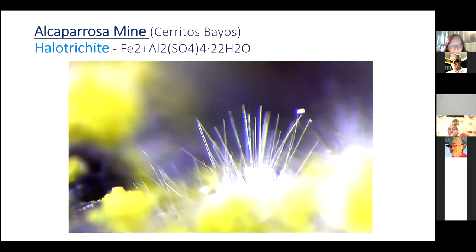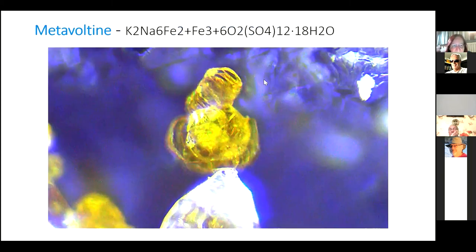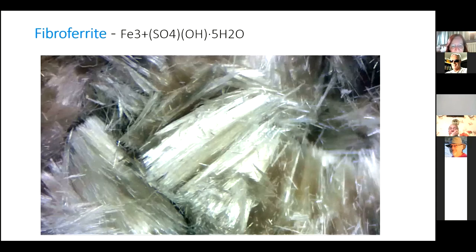Moving on to the Alcaparrosa mine at Cerritos Bayos, which is just up the coast, up the road. We have halotrichite there, which we're all quite familiar with. Metavoltine, another rare sulfate mineral. I believe it tends to darken quite often to a browny, oily green colour. Hexagonal crystals. Always very small. Fibroferrite, which looks like somebody's hair hasn't been combed correctly. But that's probably the best site for it if it's not the type locality.